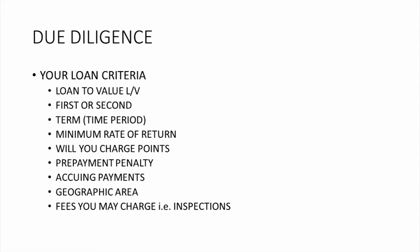I like to look at things between 65 and 70% loan to value. I predominantly do first mortgages. I have done second mortgages. There again, it depends on the property and it depends on the person.